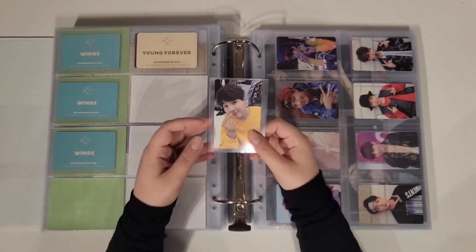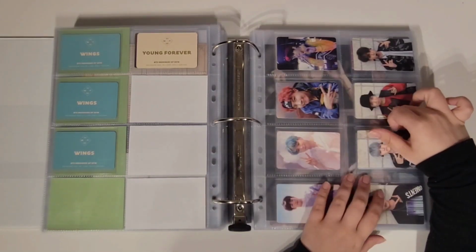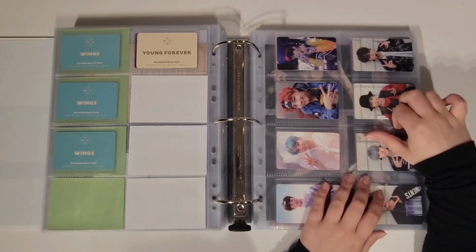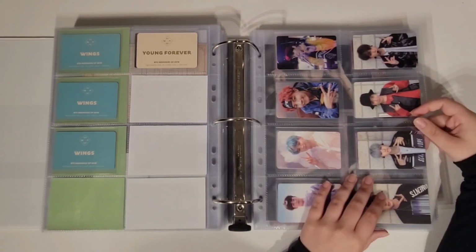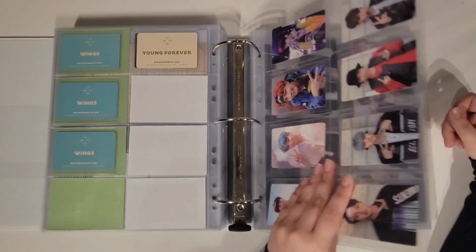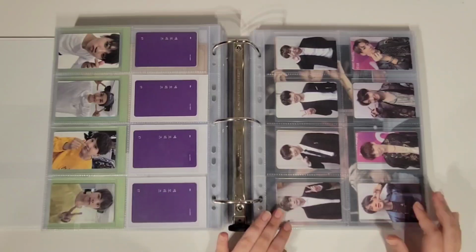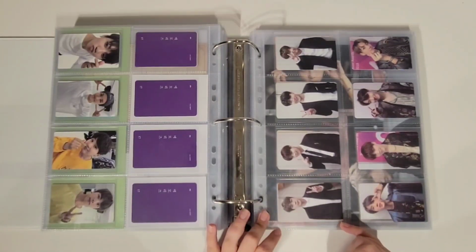The back, baby, you know, baby chick from the Festa, what was it? Festa 2017? Where they're dancing, learning the dance for 3J, and then Yoongi comes in and starts dancing. So cute.